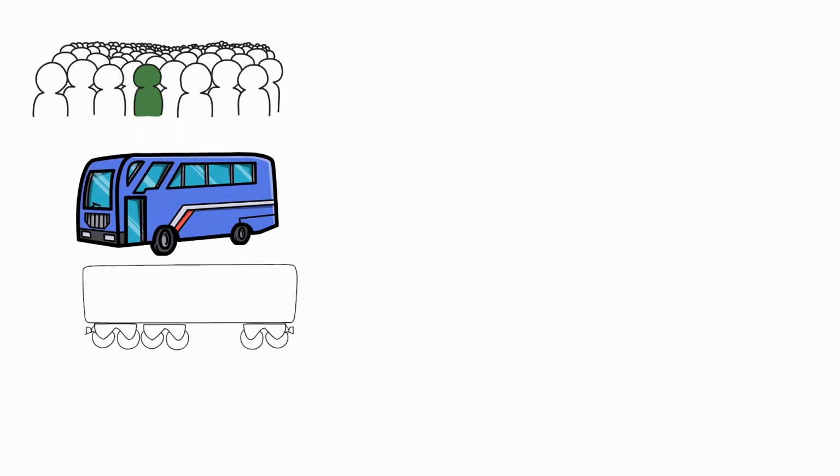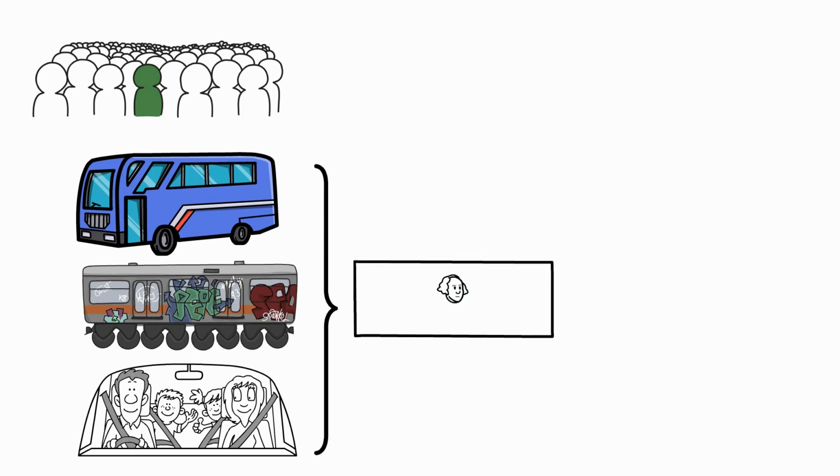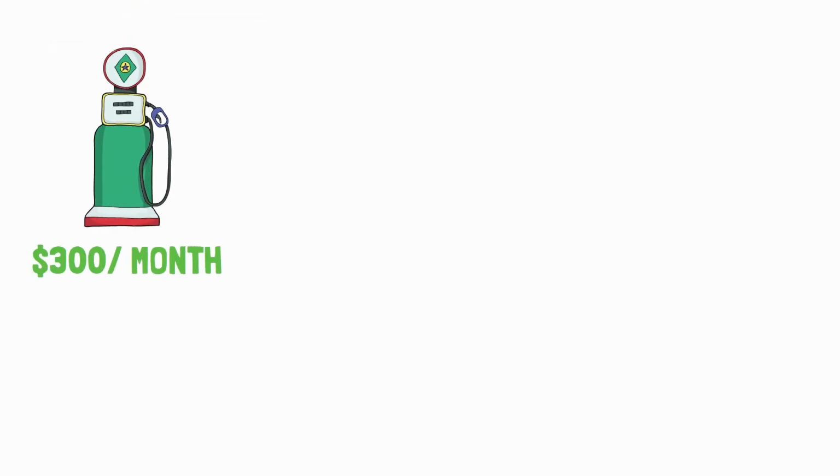So, public transportation like a local bus, subway, or carpooling is another great way to get around. Any of these ways will get you closer to your goal of spending $1 a day. If you want to take it a step further, you can try to link your trips with an app like Uber or Lyft, where it is likely that your ride will pay for your entire gas bill and more. Most people spend about $300 a month on gas, so you should try to make that much with your trips.